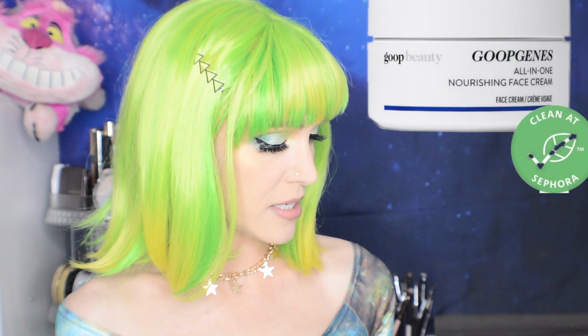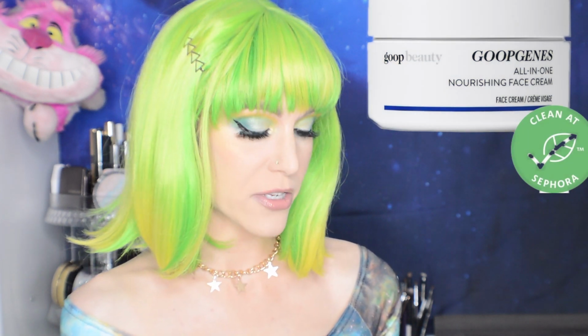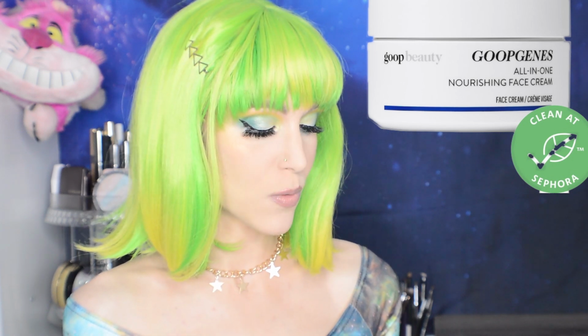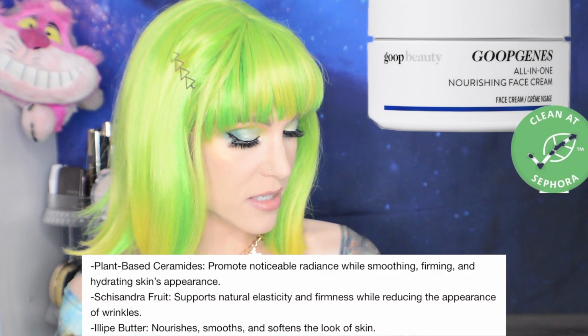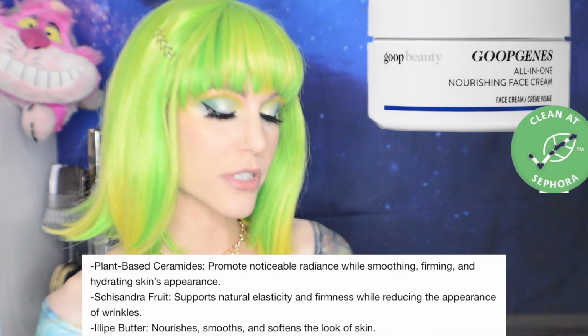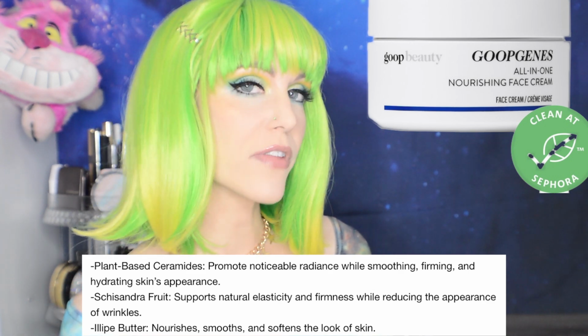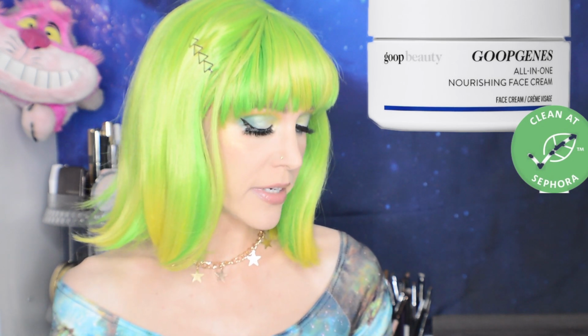And that brings us to the last product, and that is Goopgenes All-in-One Nourishing Face Cream, $95 for 1.7 ounces. Woo, what is unique here? So we've got plant-based ceramides, shiitake fruit, and illipe butter. So that's kind of interesting. Illipe butter is kind of like cocoa butter in its texture. Let's see if that's high in the ingredients. All right, it actually is.